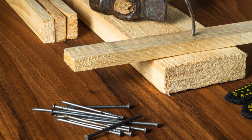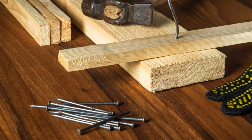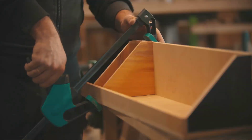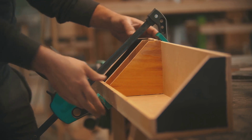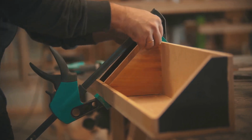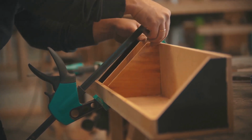Solution: designate zones. To remedy this, divide your shop into distinct zones based on workflow. Start with an entry zone for material storage and receiving. Then arrange workstations logically, ensuring smooth transitions from one task to another.